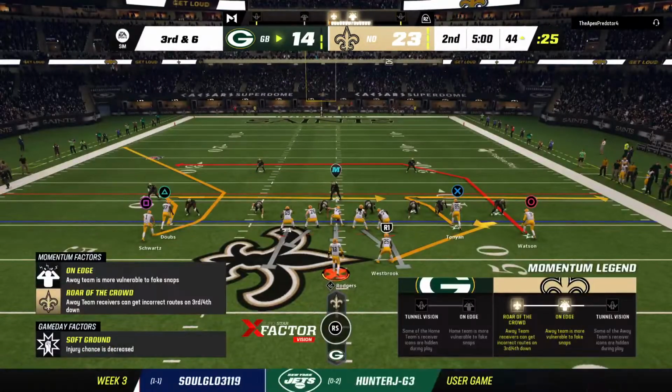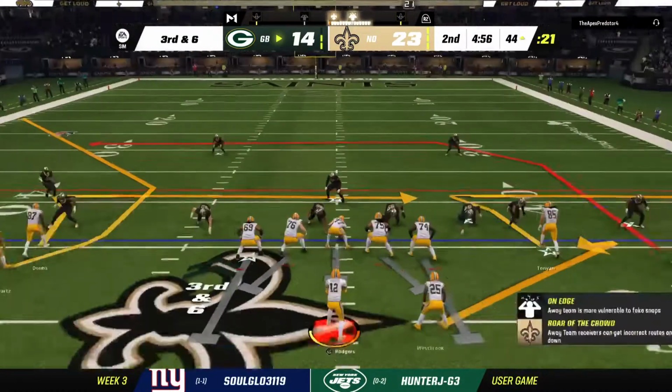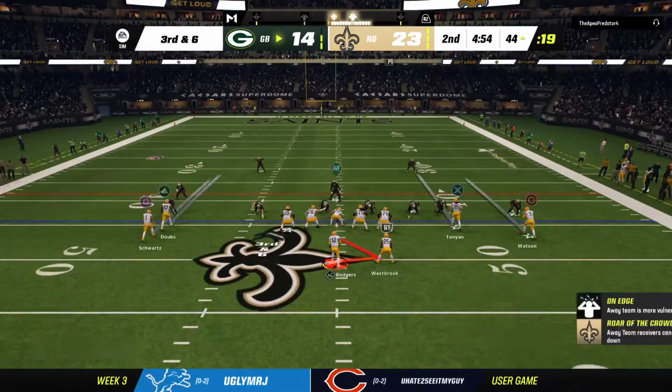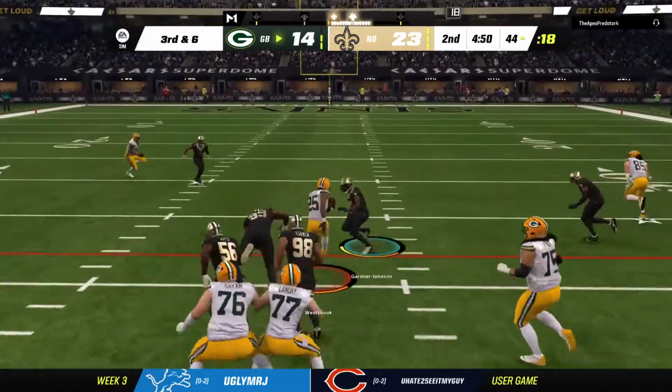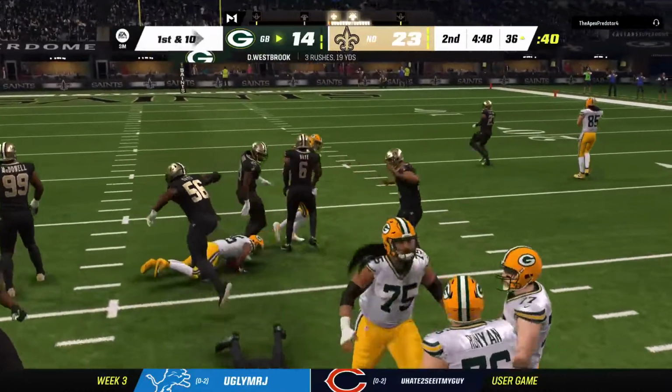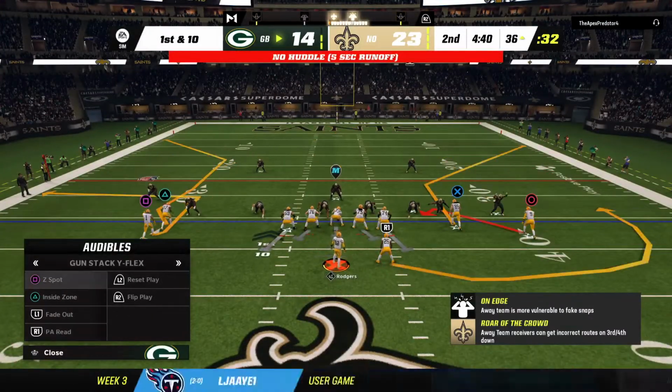They'll need to get this to the 38. That's where the first down marker is here on 3rd. They'll keep it on the ground. Westbrook. 9 yards that time. So from the 36 now, 1st and 10.